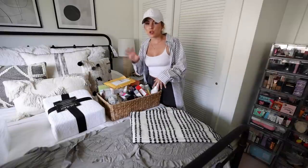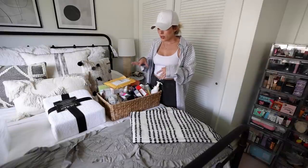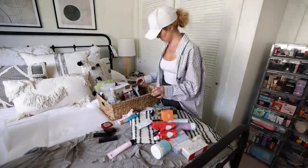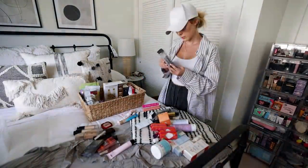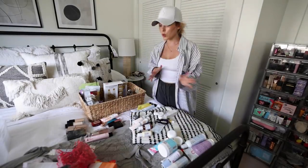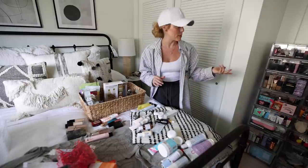So this is kind of where I just throw all my new arrivals. So I am going to organize it into like skincare because that goes somewhere different than all of my makeup products. So, okay, I roughly have it into piles. So this gives me a great idea of what needs to be put away.